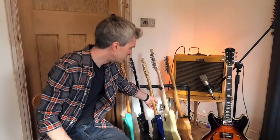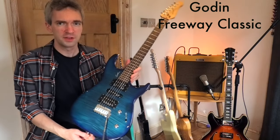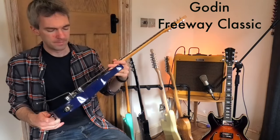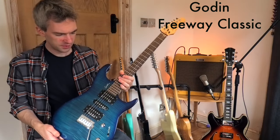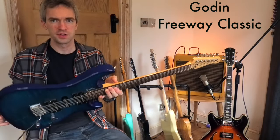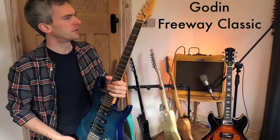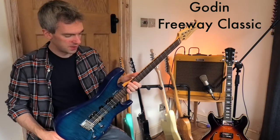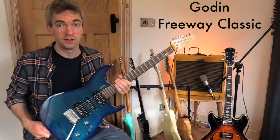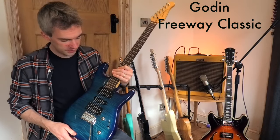So the oldest one is this Godin. I haven't played this for ages, and I sort of feel guilty about it because it's a great guitar. Godin is a Canadian manufacturer. Beautiful sort of quilted top. I got this when I think I was 14, and it was really my main guitar then for years. Did all my practicing and playing all my scales on it, and it's a great guitar.